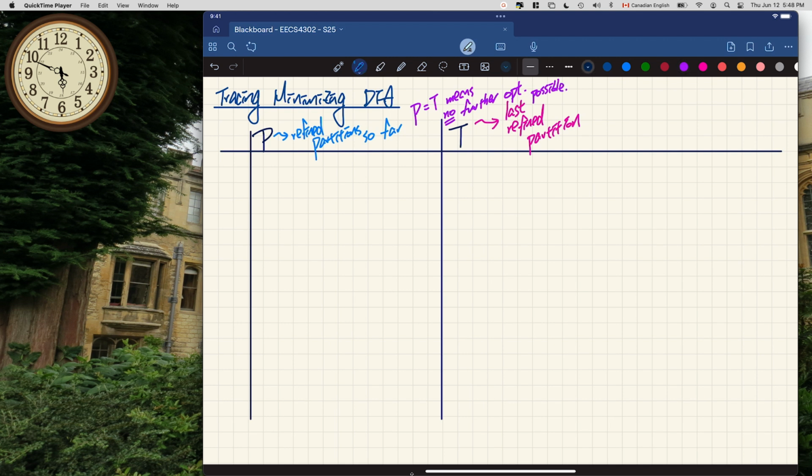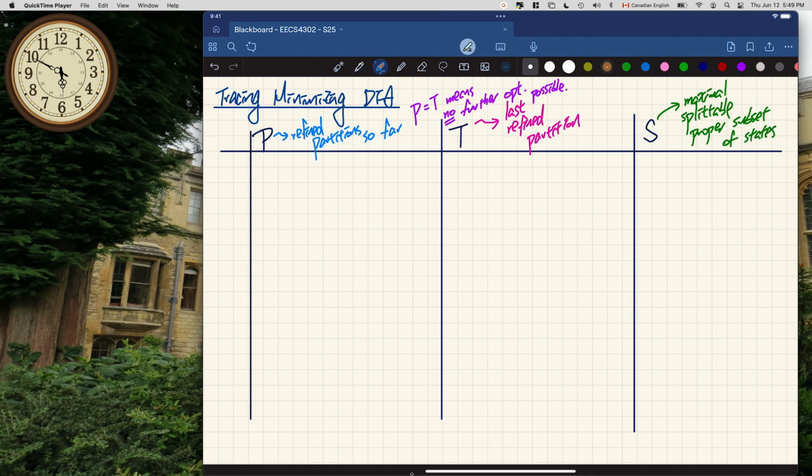All right, and the final column I would like to trace is the S, which is the subset I can split out from P. So this will be maximum splittable subset, proper subset, how about that? Proper subset of states. Notice that there are many terms over here you got to watch out for. For example, number 1, we'll talk about maximum. Maximum, also got to be splittable, and also it's got to be a proper subset, right? So all these are important, right? Just watch out for that.